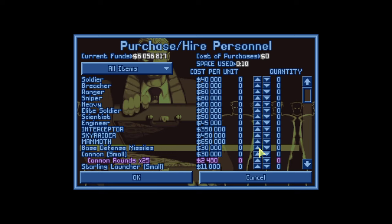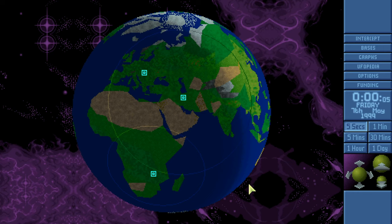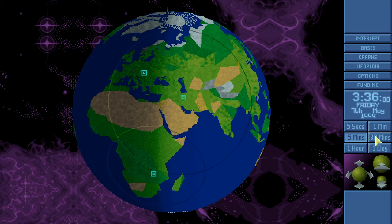And apparently fit 201 base defense missiles. $6 million worth. I don't think those will all fit. I don't know how much space they take up, so I'm going to wait for the barracks to be done so I actually have some proper storage. I don't trust it. I can pick up the interceptor though. That I can do.